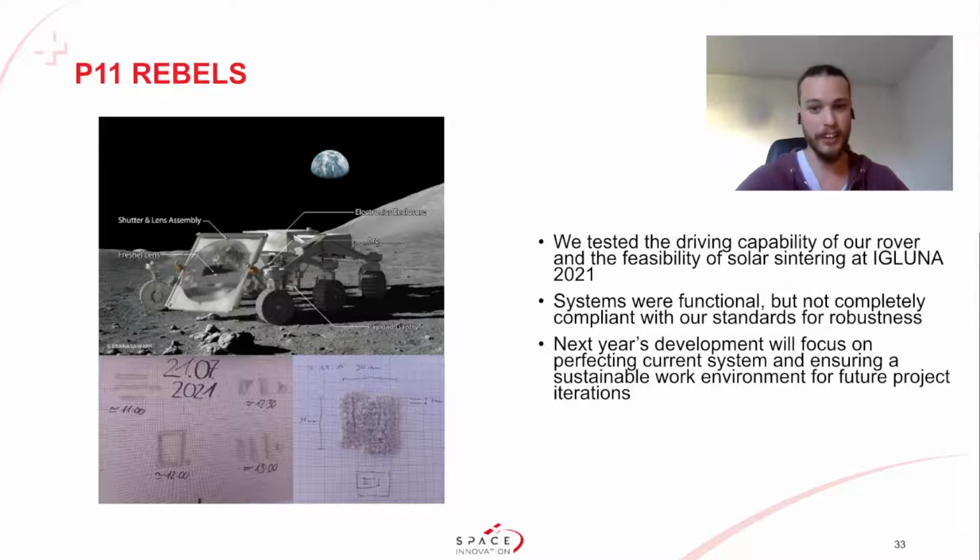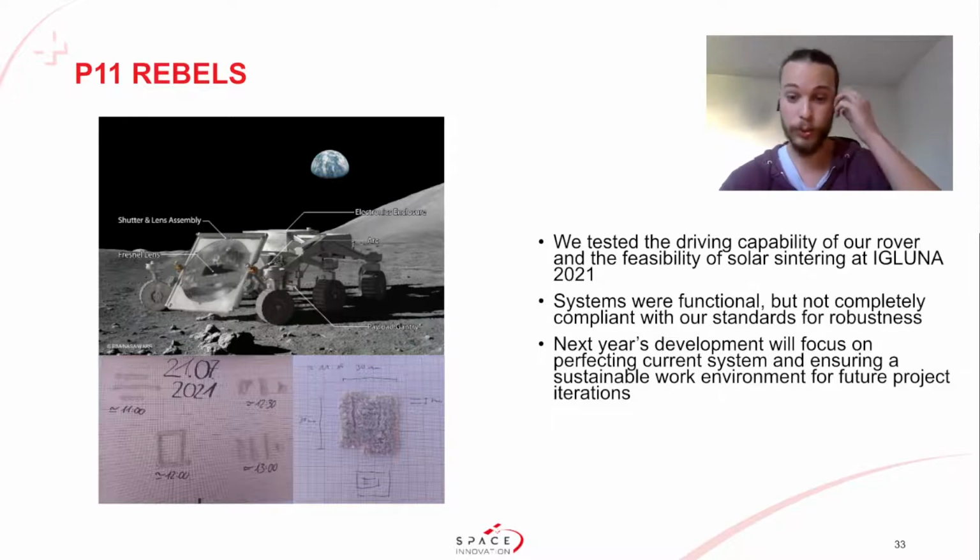One of the major problems that we had during the field campaign was the absence of sunlight. Due to weather conditions, it was cloudy at some times, which caused the sunlight focused by our Fresnel lens to be pretty inconsistent, thus messing up the sintering results. However, due to the absence of atmosphere or clouds on the moon, we will not have this problem on the moon. Our systems have shown promising functionality.